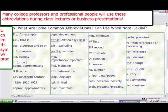Question 5. What are some common abbreviations I can use when note-taking? So I gave you a list. I gave you some abbreviations, for example, that is, etc., compare, namely, approximately, note, 19th century, for example, department, difficult, excluding, government, importance or important, including, information, language, limited, maximum, minimum, first, second, third, question, answer, number, page, pages, possible, possibly, probable, probably, problems, with reference to or concerning, reference, students, though, through, very, something, and someone.